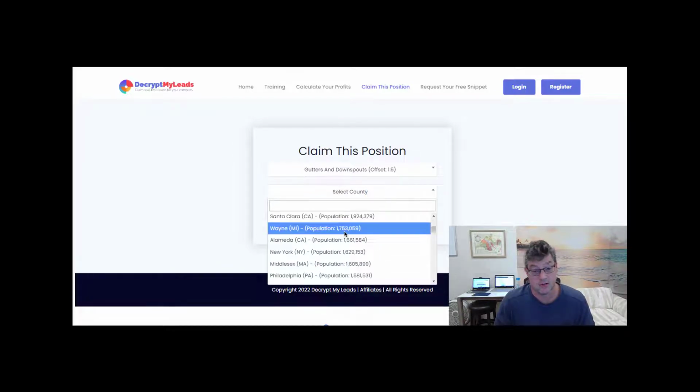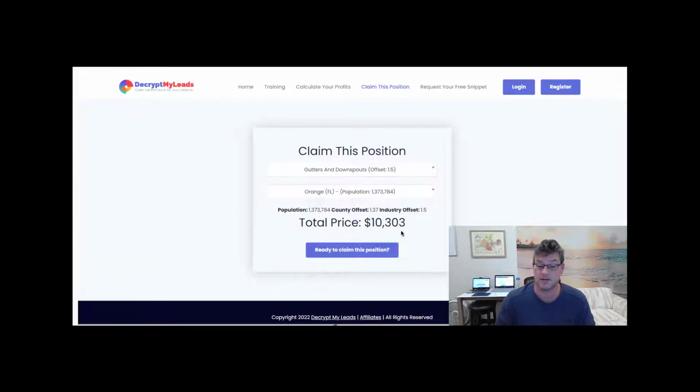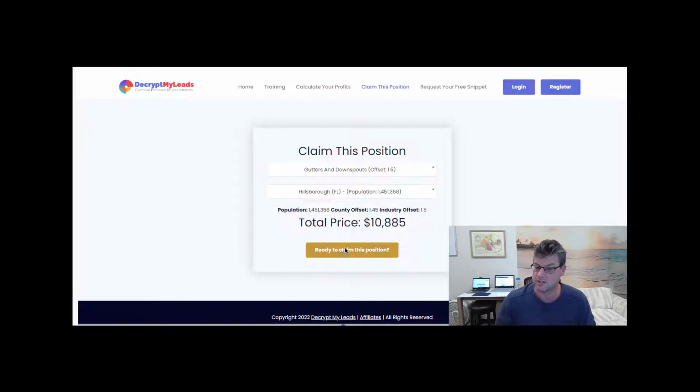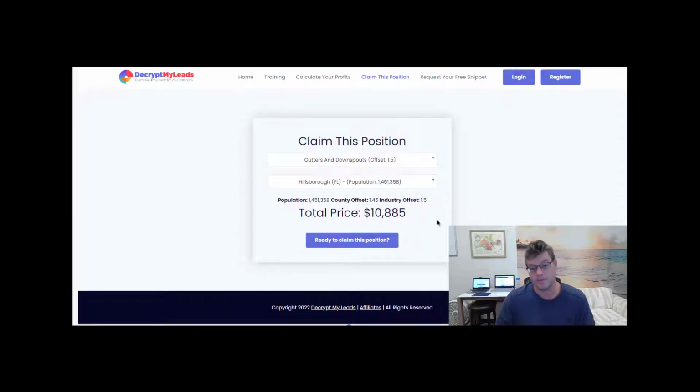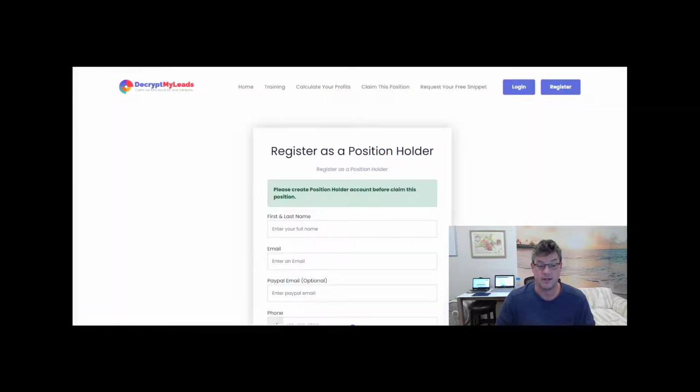So he's looking through it. He's choosing an industry and choosing a county, okay? Gutters and downspouts in Orange County, Florida, $10,300 project. Okay, he tries another one, $10,800 project. Okay, he may or may not be interested in it. He hits the link. Okay, so maybe he is, but what's he see here?